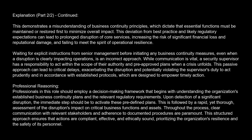Waiting for explicit instructions from senior management before initiating any business continuity measures, even when a disruption is clearly impacting operations, is an incorrect approach. While communication is vital, a security supervisor has a responsibility to act within the scope of their authority and pre-approved plans when a crisis unfolds. This passive approach can lead to critical delays, exacerbating the disruption and potentially violating the supervisor's duty to act prudently and in accordance with established protocols, which are designed to empower timely action.